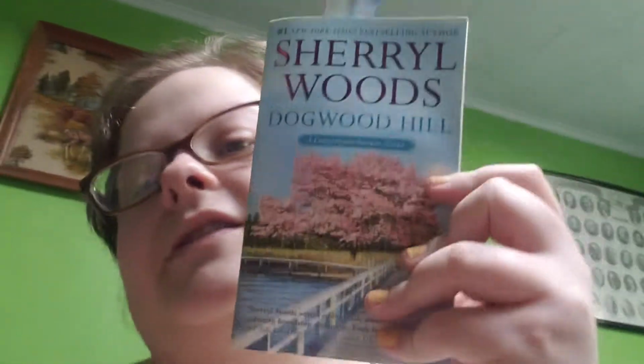This is the third to last book in this Chesapeake Shores series. And this is Dogwood Hills by Cheryl Woods. This is what it looks like, and I don't know where the other book is. Like I said, I looked for it like 100 times, and I don't know where it is. This is another mystery book. It's Paying the Piper by Cheryl McCrum. This is what it looks like.